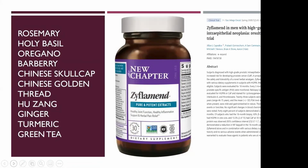And there have been a couple of case control studies with men with prostate cancer, showing that it reduced PSA level in one case. In another trial, with men that had the precursor cancer cells in their prostate, the men who took Zyflamend reduced their PSA. So if you won't go my route and season your food, there's a possibility for you in an herbal supplement.